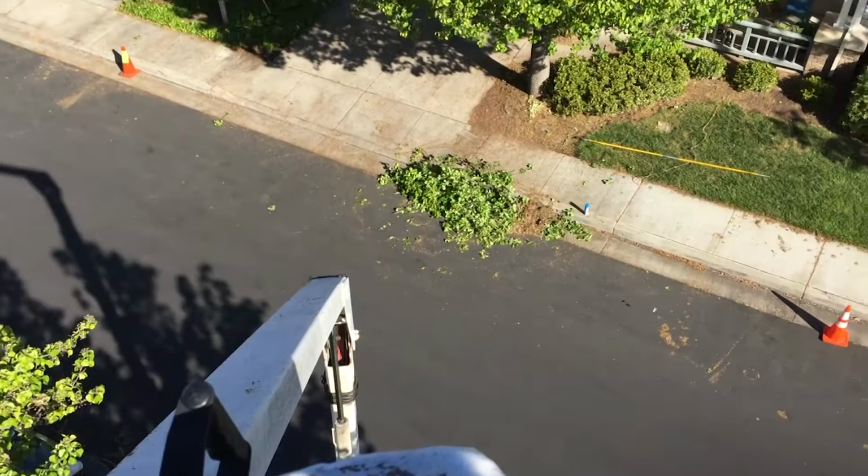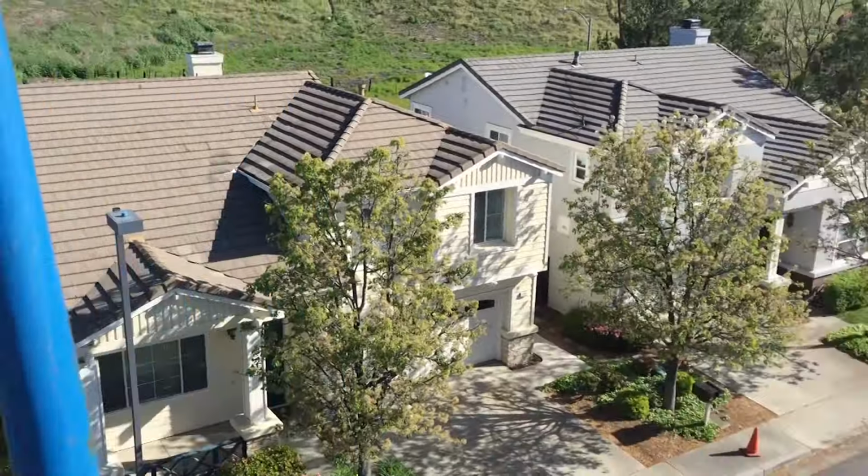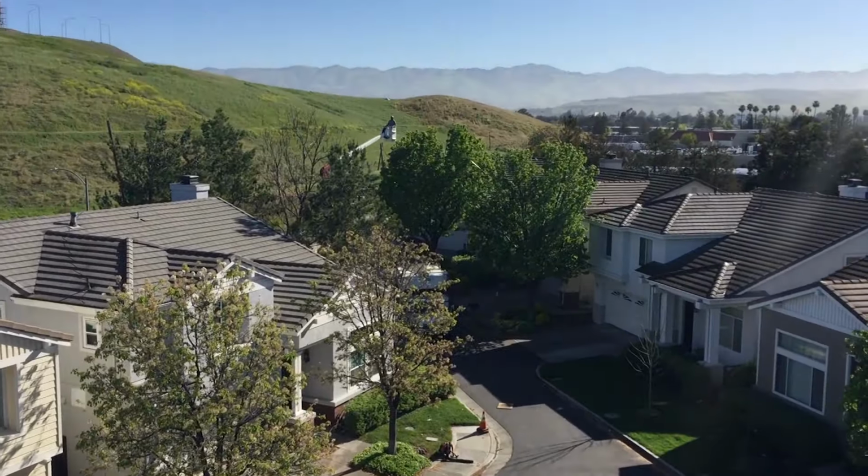But at the end of the day, you have to trim the trees to make your clients happy. They've got to appreciate what you did. And if you screw it up and you trim the trees wrong, the long-term ramifications for the damage you do will come back and bite you in the ass.